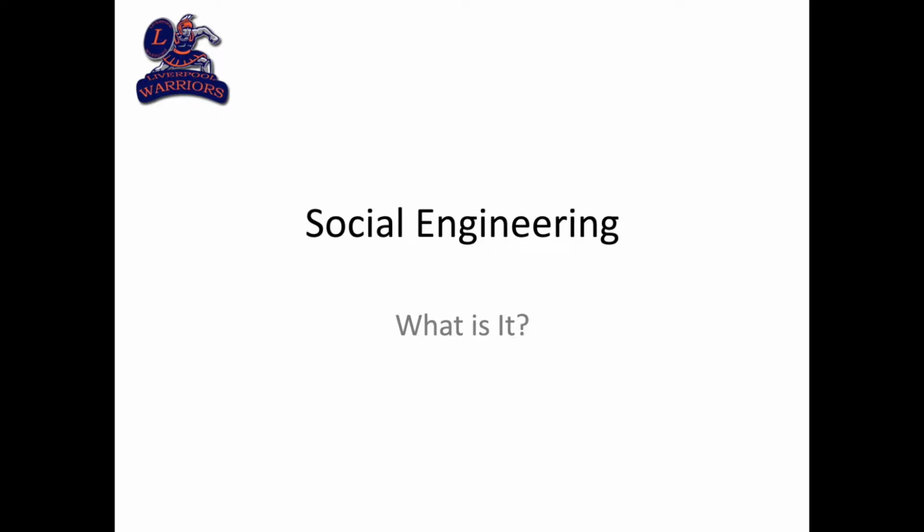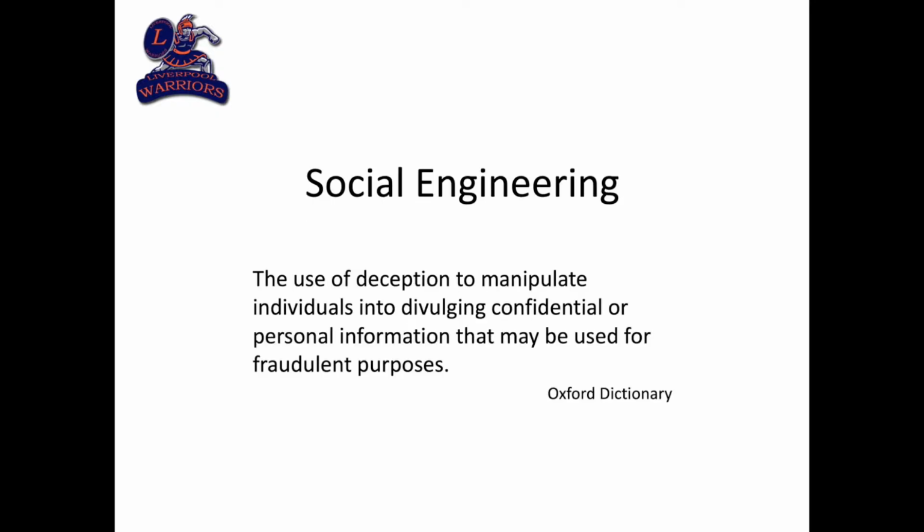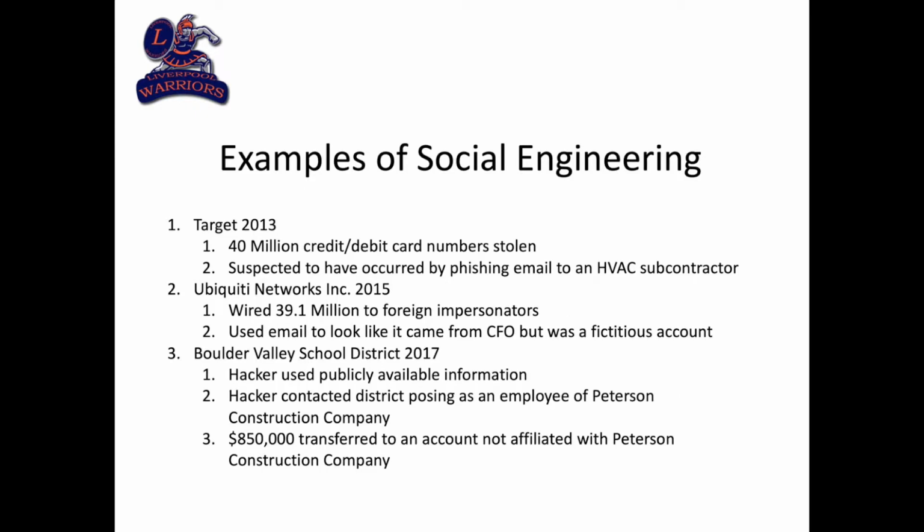Social engineering is the use of deception to manipulate individuals into divulging confidential or personal information that may be used for fraudulent purposes. Some examples include Target from 2013. 40 million credit and debit card numbers were stolen. Target suspects that the breach occurred by a phishing email that was sent to an HVAC subcontractor and was opened.